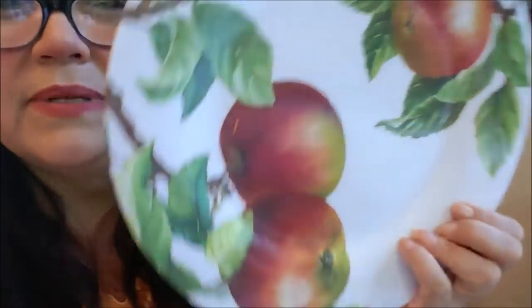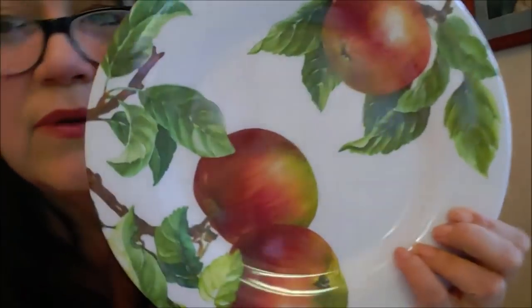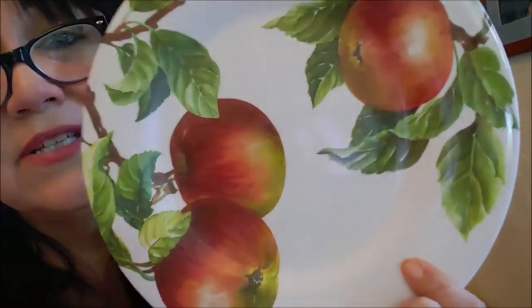And then I found these apple plates. They're kind of made out of that melamine type material, things that I like to snack on, things I don't have to worry about if it falls and crashes. I have saltillo flooring all over the house. So if something falls to the floor here, it's going to break. And during the summertime, I like to serve a lot of this stuff so that I don't have to worry about that. I picked up 2 because that's all that I could find today.